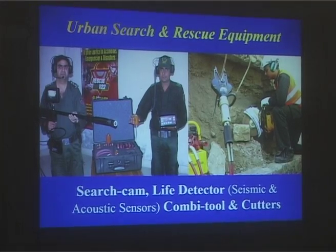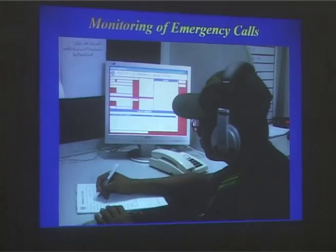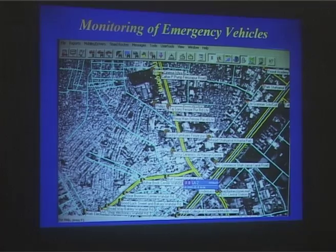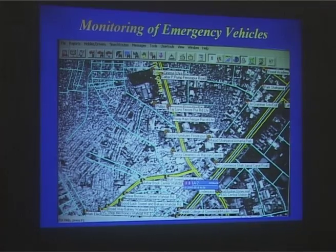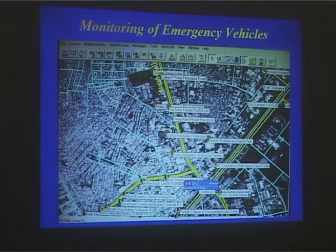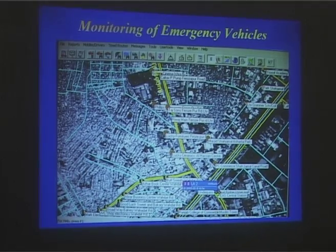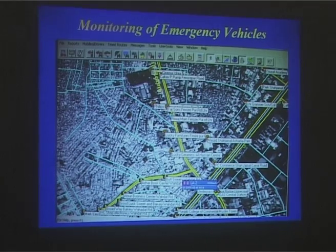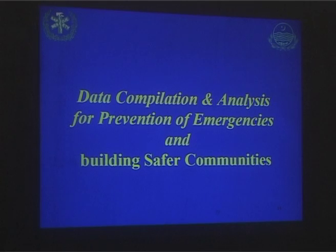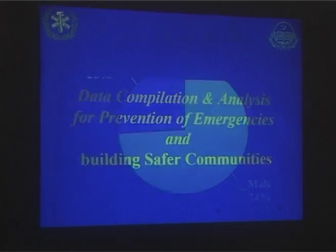We tried to add on to the urban search and rescue equipment. We monitor our calls for quality assurance. We monitor our emergency vehicles through a tracking system to ensure that the driver is responding properly and in time. So there's a very strict monitoring system. Now we'll be monitoring other cities over here as well. So there will be a quality control program. We do data compilation and analysis for prevention of injuries and to build safer communities.